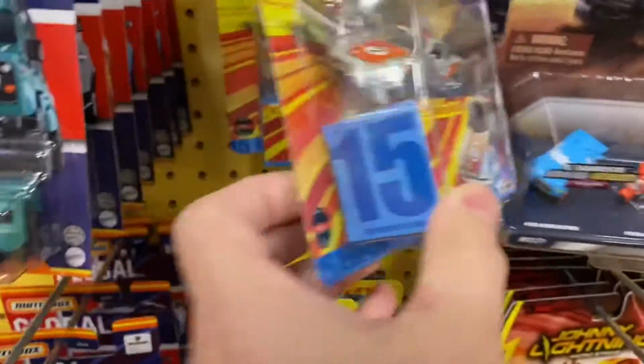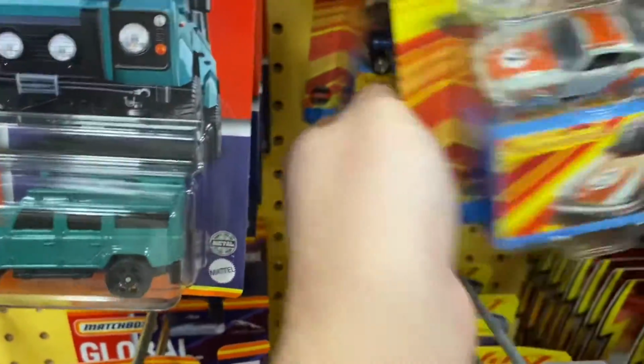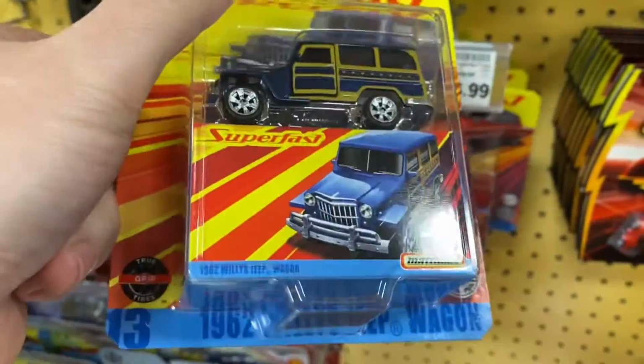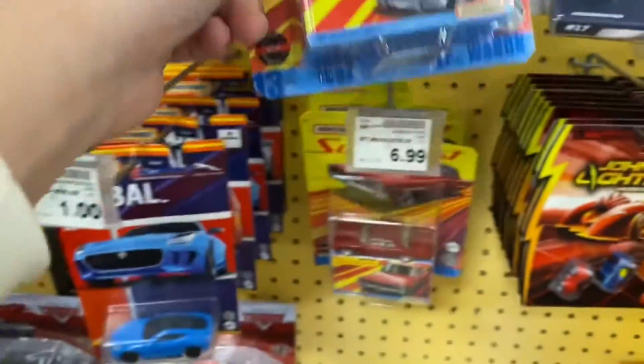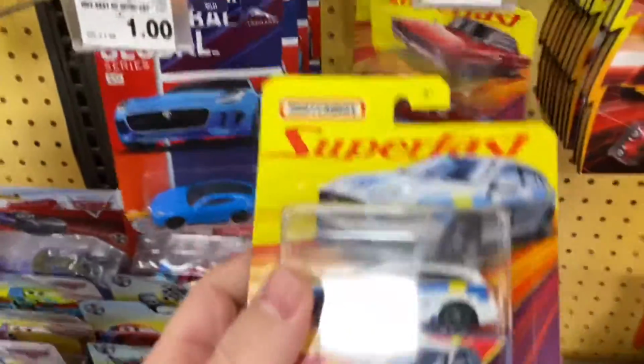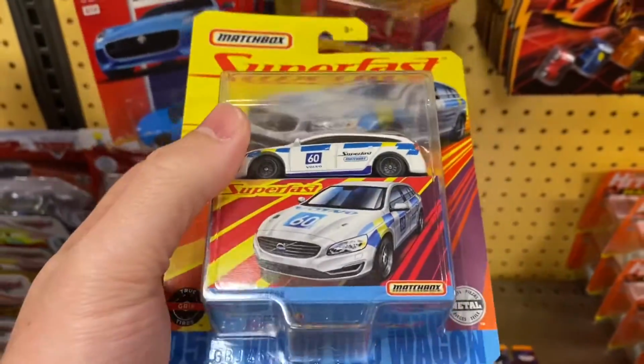You'll see another one of the 911 turbos at another store, the clean red version. I grabbed one of those. Hadn't seen that in 2 years in stores where I live. Rapidismo in the house.